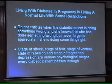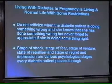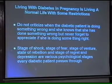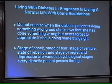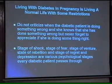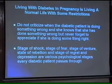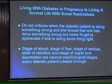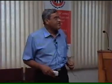Now, one of the important things which I felt I should mention today is, do not criticize when a diabetic patient is doing something wrong. That is a very important point, for he or she knows that there is something wrong which they have done. But one thing which I emphasize that we, as doctors, must do is that we should never forget to appreciate if that patient has done something right. We must give some credit to that patient that he or she is doing what is right.